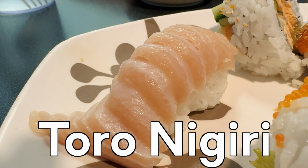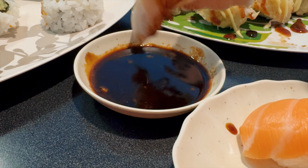Next up is Toro Nigiri. So this is the fatty tuna belly. Oh, she's falling apart. So buttery, really fatty, so good. Toro costs a little more than regular tuna, but it's worth it.